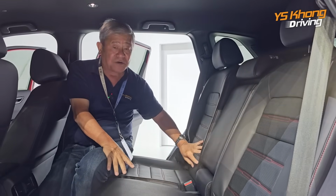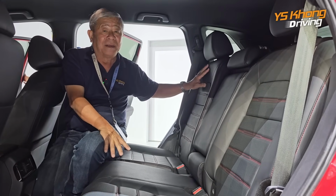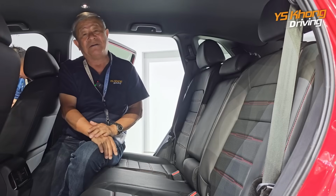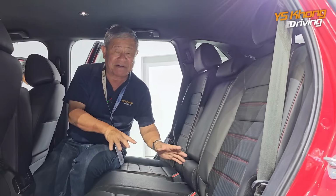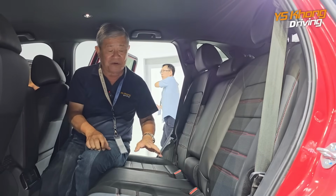These are sort of contoured, and it actually holds you very well. Although it's made for 3, I would say 2 is good. So if you're going outstation, try not to go more than 4 people, unless you have a very, very small kid. Yes, it's made for 5, but 4 will be more comfortable.